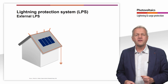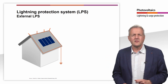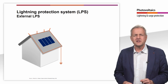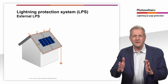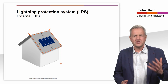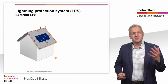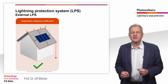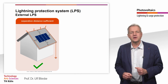To prevent current flashover from the lines of the lightning protection system to the parts of the PV system, a certain separation distance must be maintained everywhere. This distance is approximately 0.5 to 1 meter. An exact calculation is made by a lightning protection specialist. In the example shown here, the separation distance was observed. It is obvious, however, that this means that a large part of the available roof area cannot be used.